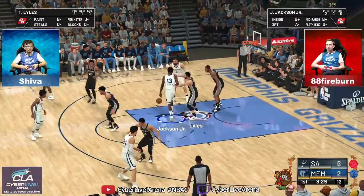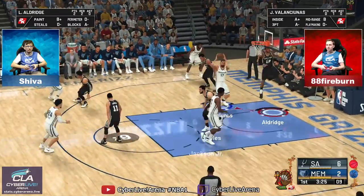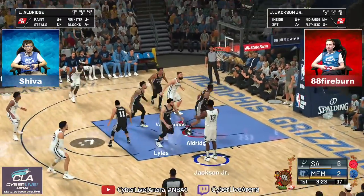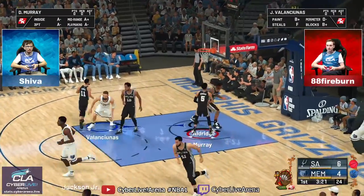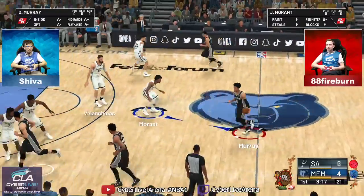Right side Jackson. Back to Valanciunas. Right side Jackson. Gets a very good look and converts. Look at the big man Valanciunas showing off the playmaking skills.